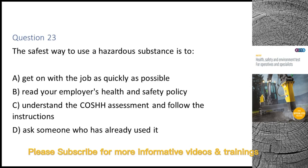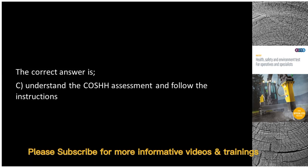Question 23. The safest way to use a hazardous substance is to A. Get on with the job as quickly as possible. B. Read your employer's health and safety policy. C. Understand the COSHH assessment and follow the instructions. D. Ask someone who has already used it. The correct answer is C. Understand the COSHH assessment and follow the instructions.